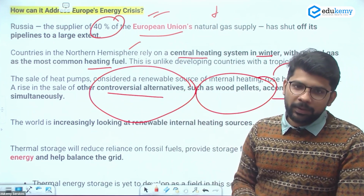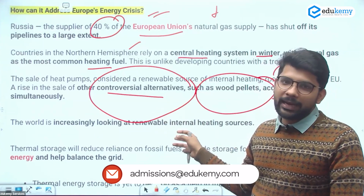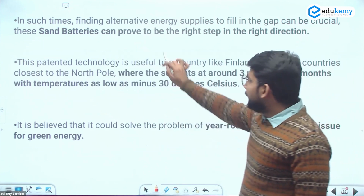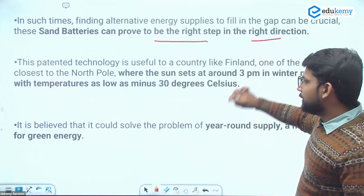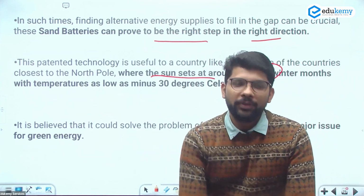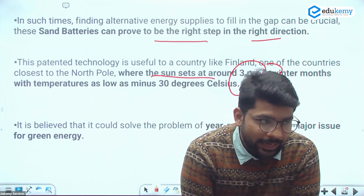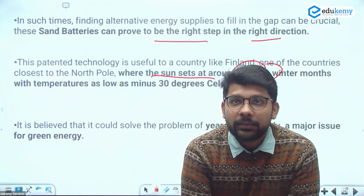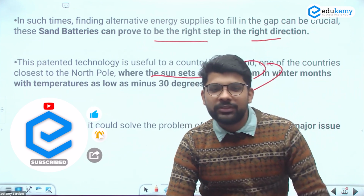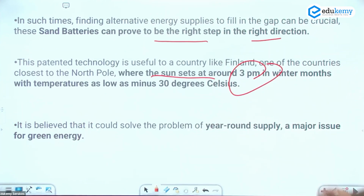What is the mechanism behind the sand battery, how we are heating the temperature, and how the energy can be stored in the sand battery through solar energy as well as wind energy. The sand battery can prove to be the right step in the right direction. Everybody knows the sun sets around 3 p.m. So it's a basic thing, कि winter के time पे there is the highest consumption of energy in the European Union. So at that time they need more energy to protect from the winter. So they are discovering these new methods. आवश्यकता आविष्कार की जननी है. It's like a quote. There is a need, so there is an invention.